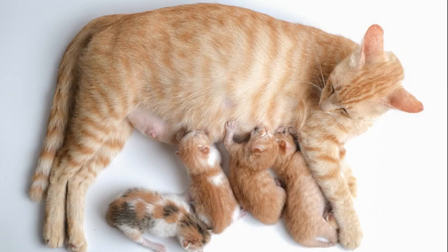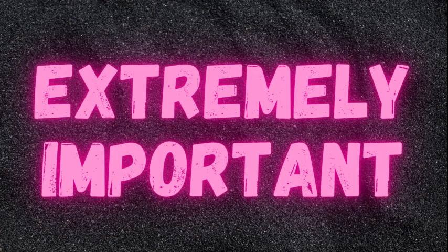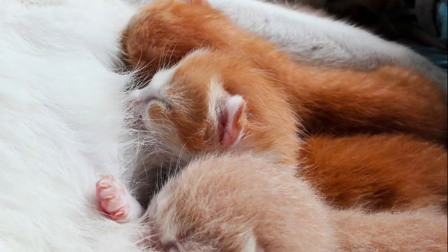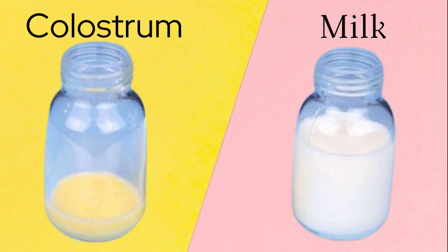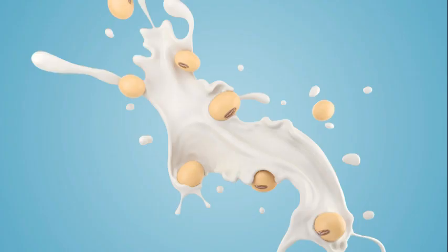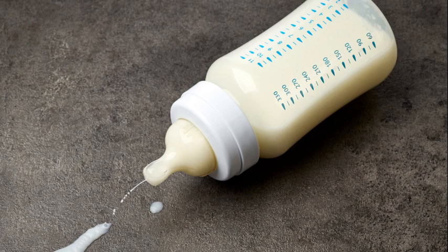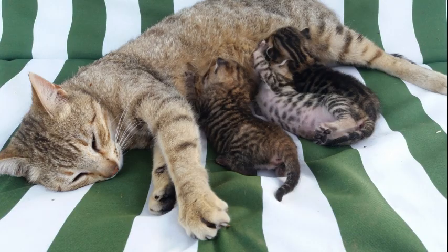In a normal situation, a kitten will start to nurse from mom within a few hours of birth, and this is extremely important. The first secretions that come out of mom's mammary glands is colostrum. Colostrum is super rich in proteins and most importantly contains immunoglobulins to transfer immunity from mom to the kittens. Minerals such as calcium, phosphorus, magnesium, iron, copper, and zinc are much higher in colostrum than in milk after the first 24 hours of nursing. After 24 hours of whelping or giving birth, colostrum gradually changes over to milk.